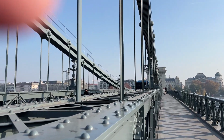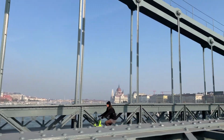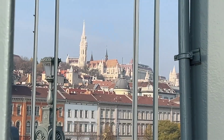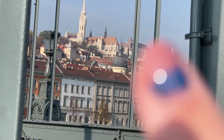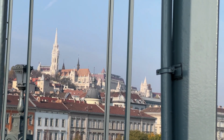It's definitely worth the walk across the bridge because you get some just gorgeous views. Like, you can see the Parliament building, you can obviously see the castle, but you can also see Fisherman's Bastion. So that's our hotel. Where's my finger? That's our hotel, and then that's the church and Fisherman's Bastion.